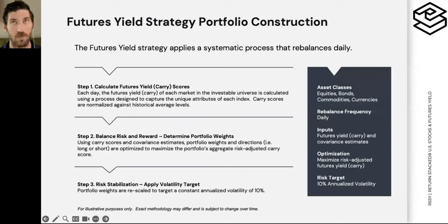So let's talk about how we build a portfolio, right? We've learned what carry is. We've learned how we measure it. We've learned why we think it's a persistent feature in markets and why it's going to ultimately inform us about total return expectations. How do we take all that and combine it into a portfolio? And for us, it's a three-step process. First, we're going to measure carry in a variety of ways across all the markets that we trade. We'll get to those markets in a minute.